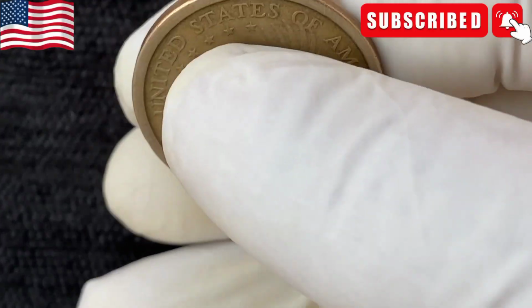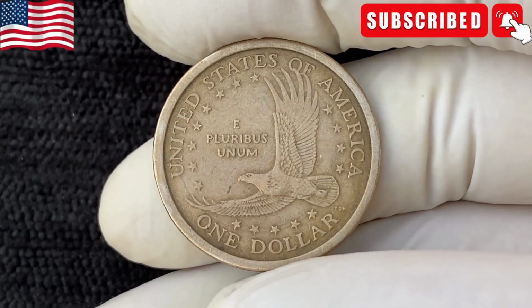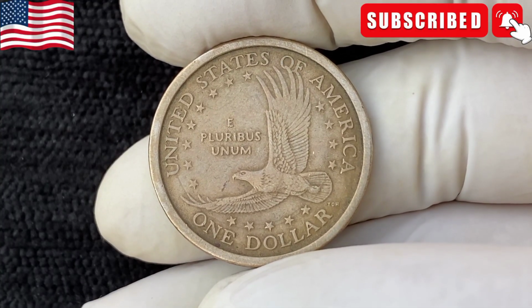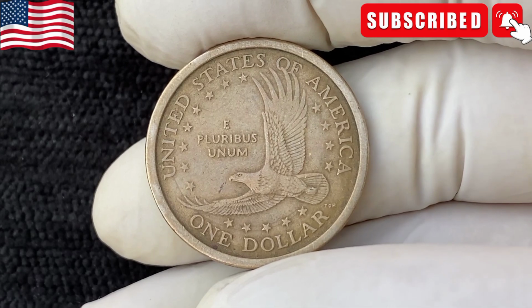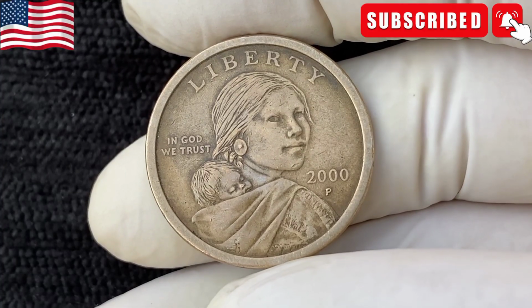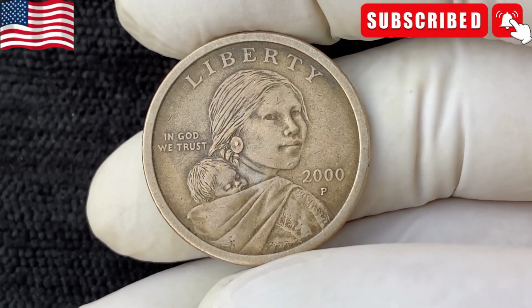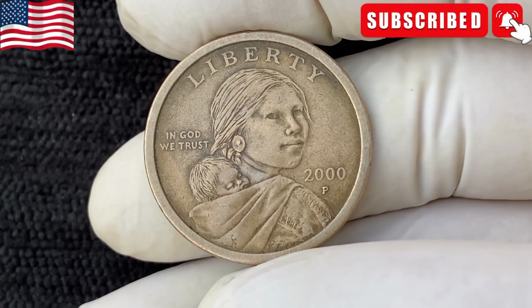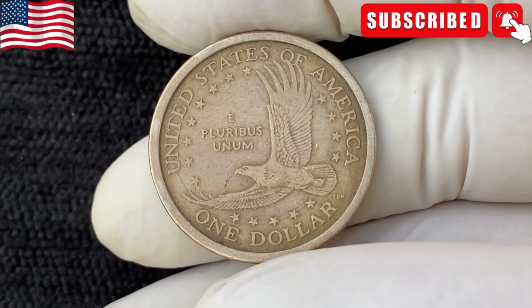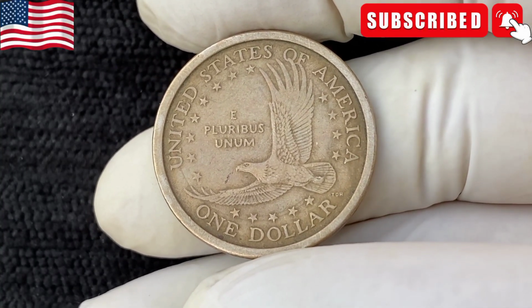If the coin looks like it's been sitting in a drawer or a safe for years without being touched, there's a good chance it's in mint or near mint condition. Next, consider sending it to a professional coin grading service like PCGS or NGC to get an official grade. Grading is essential for determining the true value of the coin in the marketplace. Once you have a grade, you'll have a clearer understanding of how much it's worth.